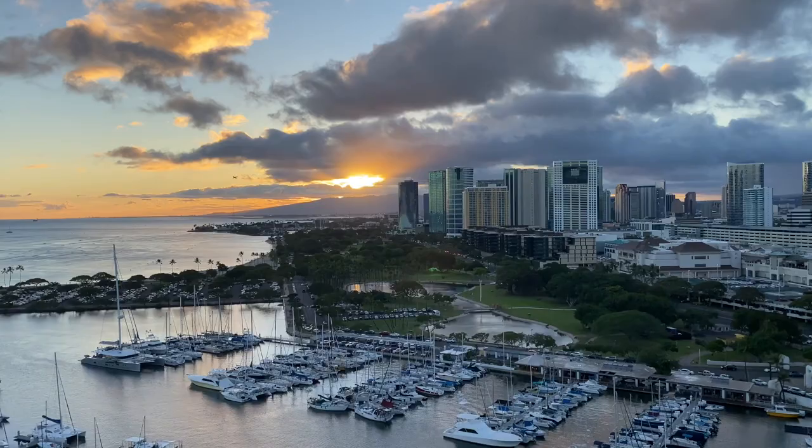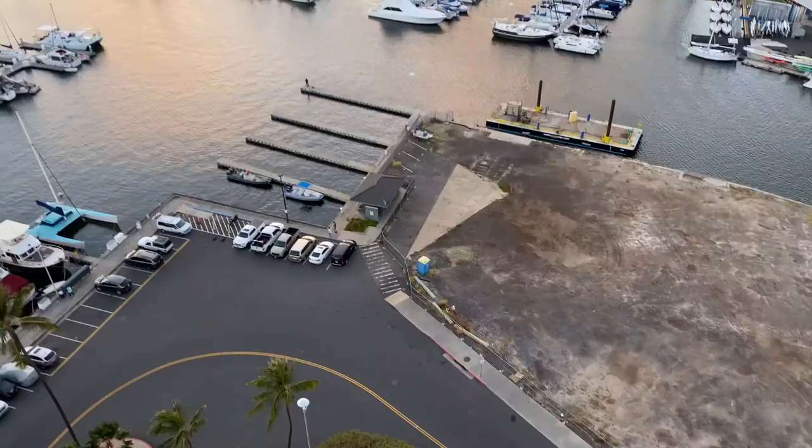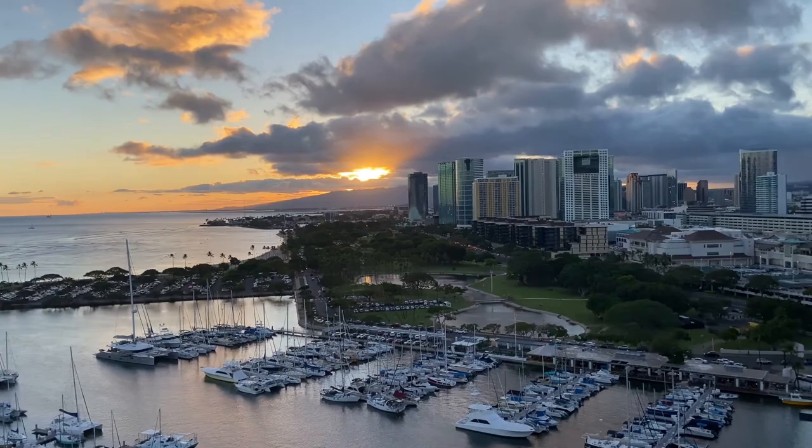Back in the hotel. Another epic sunset right here from our window. I look directly below. Look how high up we are. We're on the 19th floor. But the city, it just gets lit up in the most perfect way at sunset. And we're going to a fancier dinner place tonight than we've done so far.